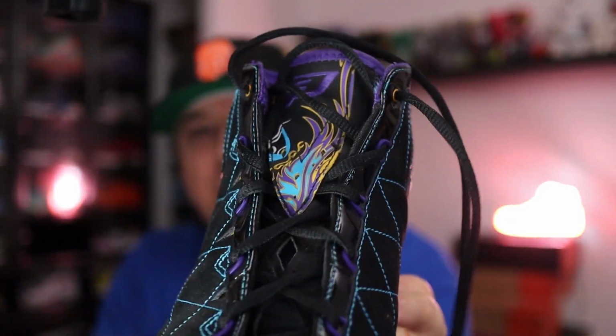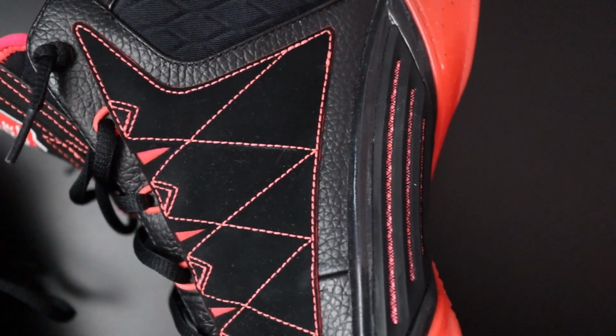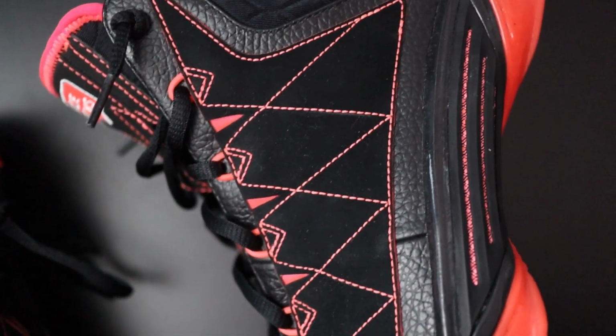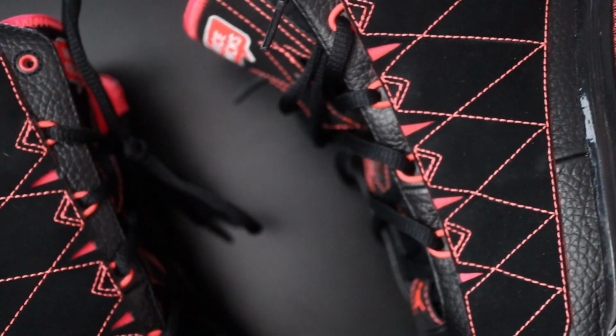So this is a CP32. You can see this is the Mardi Gras colorway, but the one that I wanted to talk specifically about is the Nice Kicks CP32. The craziest part about this shoe is that back then, Matt was actually going through logo changes with the Nice Kicks logo. The original Nice Kicks logo changed a few times back in the early days of the blog.